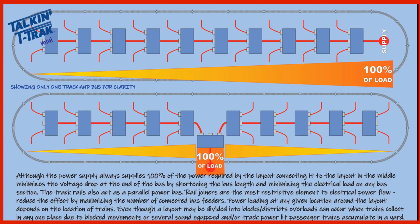The T-Track rails also act as a parallel power bus. Rail joiners are the most restrictive element to electrical power flow. Reduce the effect by maximizing the number of connected bus feeders. Power loading at any given location around the layout depends on the location of the trains.